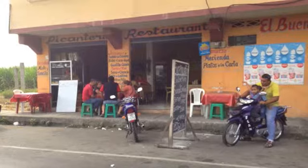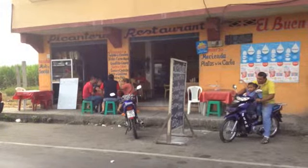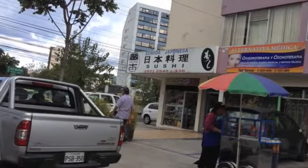I noticed that the people look clean. The country looks pretty clean. Actually, even the beggar that we saw was clean. Sushi restaurant.